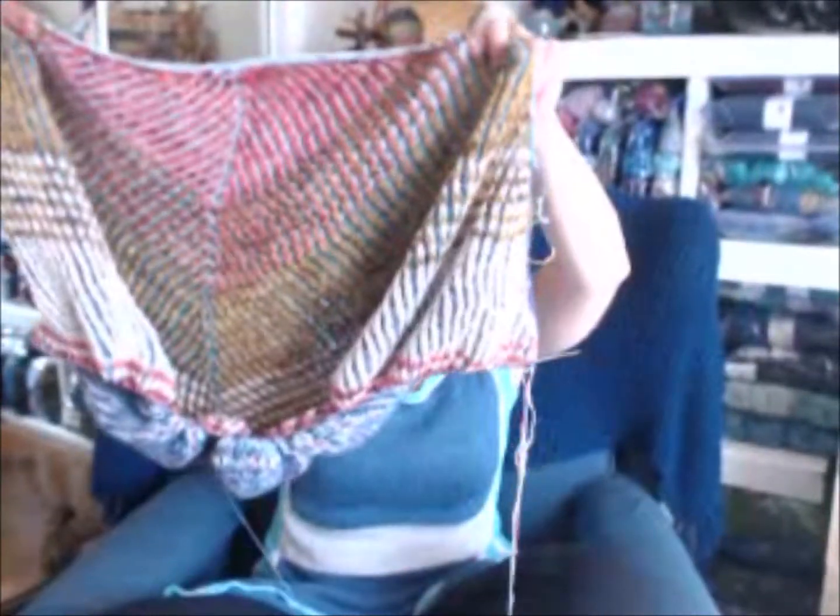So many gorgeous colors. I haven't used a lot of the red and light blue, so we'll see if this ends up finishing with that in the end, just because I didn't end up using a lot of it at the beginning of the shawl.